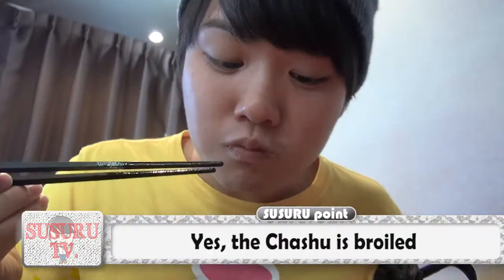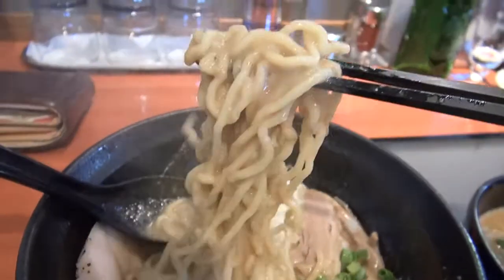Now SUSURU tackles the memma as well as the long memma, and now it's on to aburi chashu time. He gobbles it up and wow! While still leaving the meatiness, it's really soft and melts in your mouth. I think you can enjoy this chashu even by itself. And now it's time for the noodles.